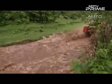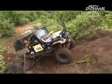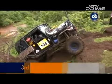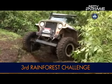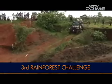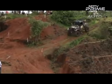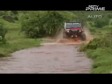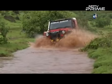The Dakshin Dare may have ended in Goa, but that's where the action exploded for the 3rd edition of the Rainforest Challenge, one of the toughest motorsport events in the world. It's where the participants get downright dirty with their souped-up off-road vehicles to take on some really inhospitable challenges.